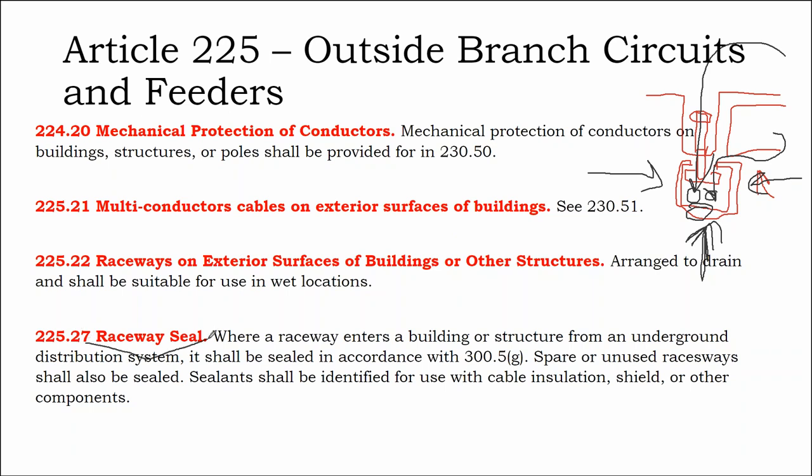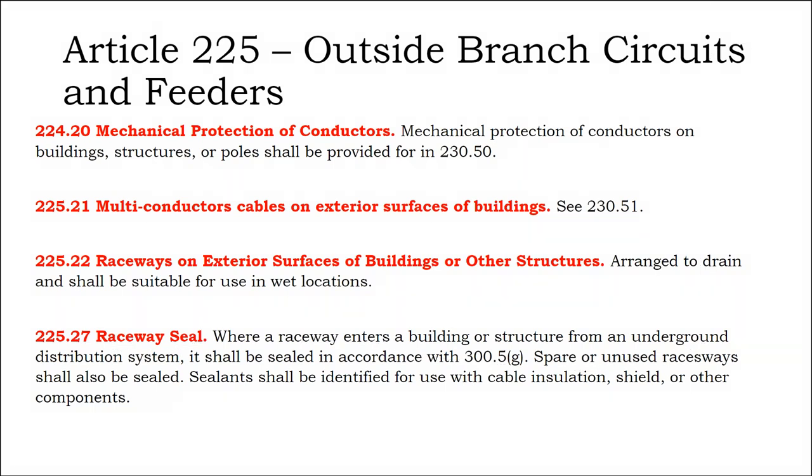Now, here's our raceway seal. Where a raceway enters a building or structure from underground, it should be sealed. That is a common code test requirement. It's like running your solar cables through a refrigerated unit into a non-refrigerated space, or here from colder underground to a warmer above ground. You need to seal those transitions to prevent the moisture inside that cable from causing rain.